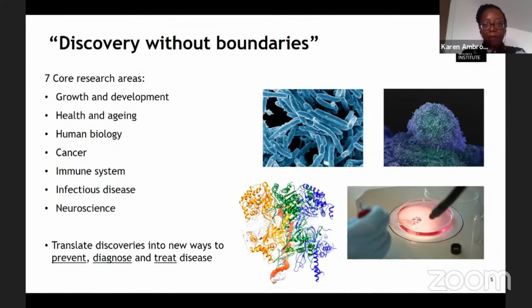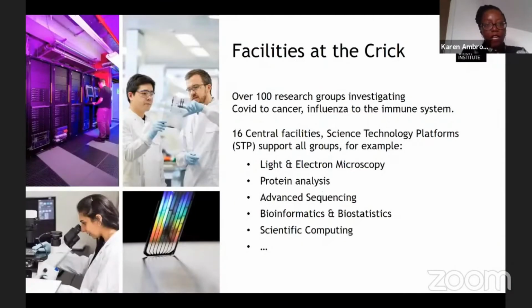The main aim is to translate discoveries into ways to solve human health challenges and encourage innovation. So, as I said before, we have in excess of 100 scientific labs. In addition to that, there are 16 scientific technology platforms, or STPs as we call them.